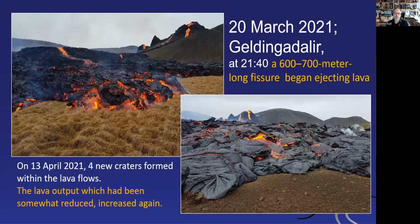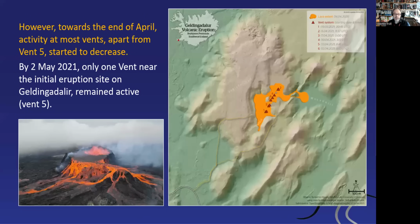Now, let's go into the more recent events. In March 21, the Meradalir eruption started, and it started off with some several 100-meter long fissures. And in April of that year, 4 craters formed, and they all emitted lava, but this reduced rather rapidly, and eventually one crater was the dominant one. And here we see the crater row in the map. So the various numbers here give the occurrence of the craters.